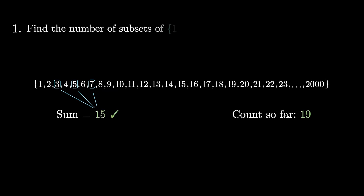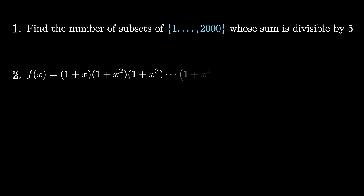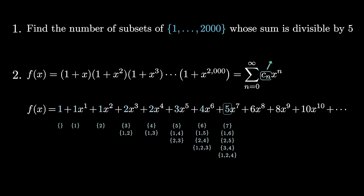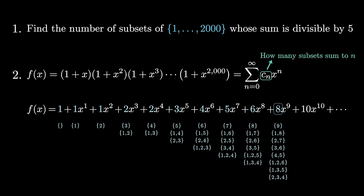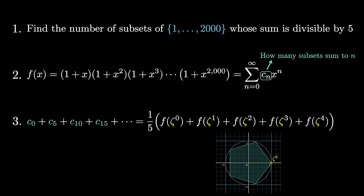So we started with this question asking us, count the number of subsets of 1 up to 2,000, whose sum is divisible by 5. We then constructed this polynomial, whose coefficients tell us how many subsets have a particular sum for each value n. So what we want is to add up every fifth coefficient of that polynomial. Then we saw how evaluating this polynomial as a function on all of the fifth roots of unity, then adding them up, ends up giving us exactly this filter that we want.